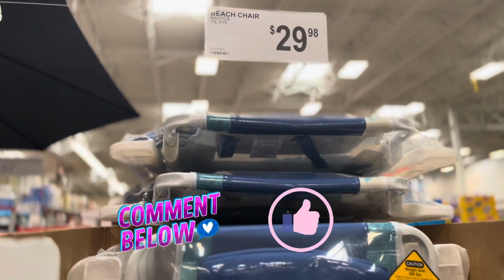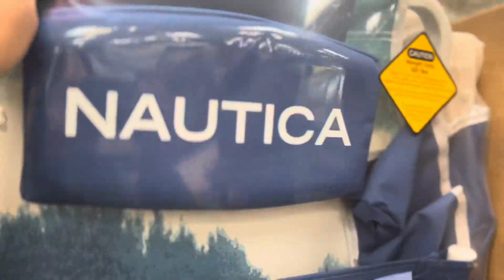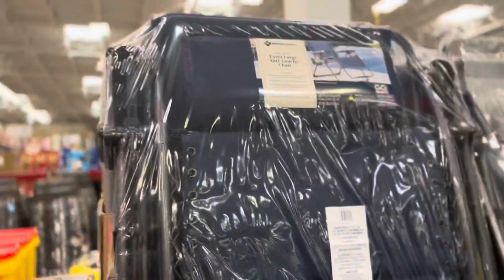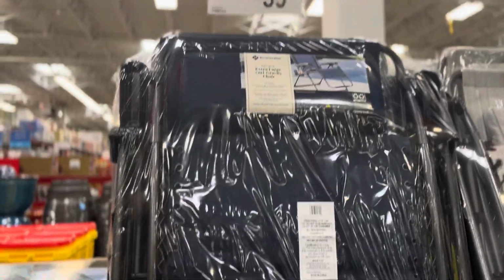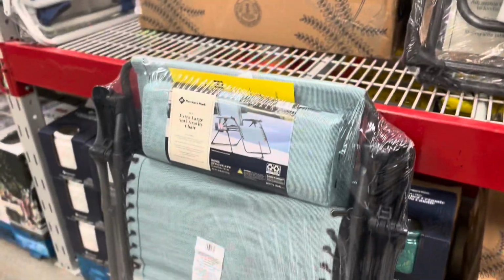But they have these beach chairs for $29.98, and they're Nautica, and they look like the backpack chairs. They also have these extra large anti-gravity chairs, in blue and gray. And then there's also a teal.